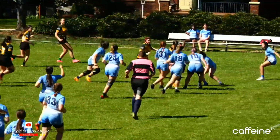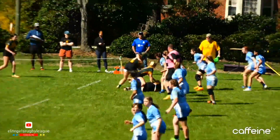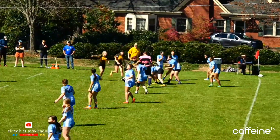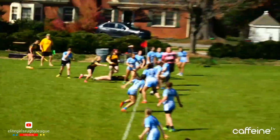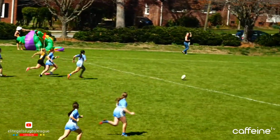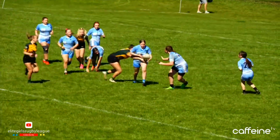Doylestown feeds it well. That looked like Maggie Austin on the carry. Little pick and go off the back of that. Wow, little chipper right there. A little playing a bit of soccer back there to get control of the ball. Nice work from Valkyrie.